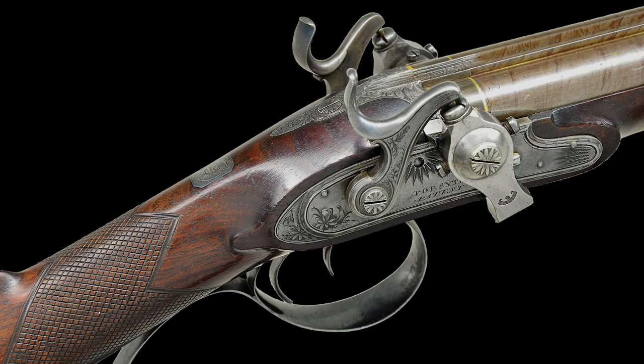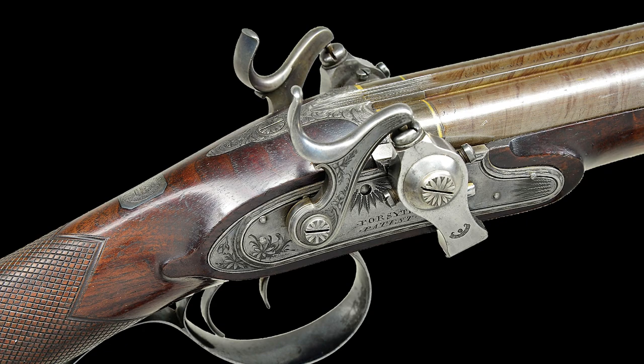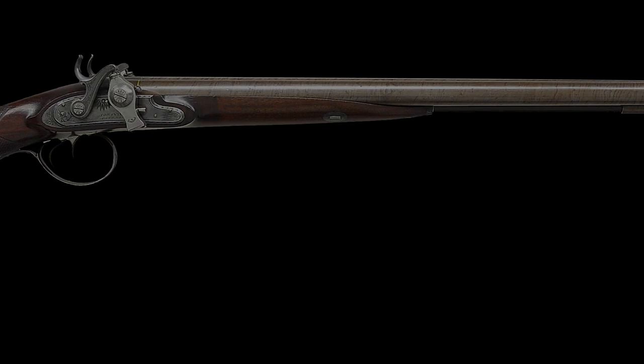form. This gun is fitted with an early form of the roller type with mechanisms that mount through the lock plates and must be taken out of the barrels before the barrels can be removed from the stock, a very time-consuming and delicate task. The 30-inch scalp twist barrels are engraved with the earliest known address that was utilized from 1808 through 1809.